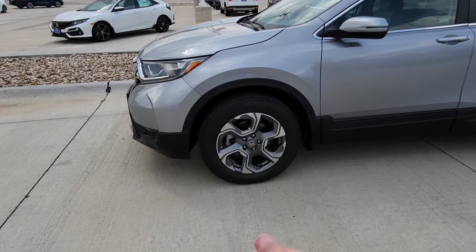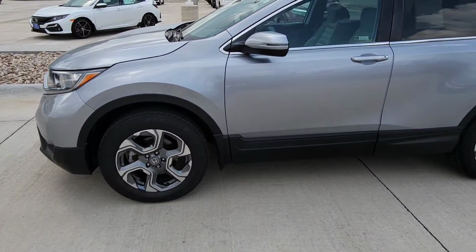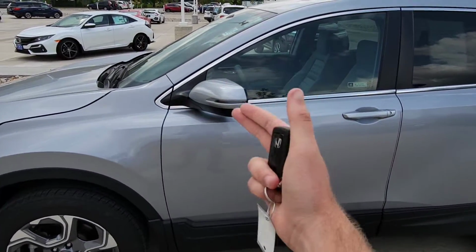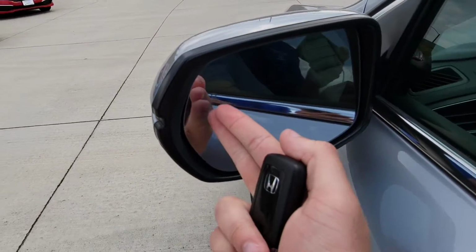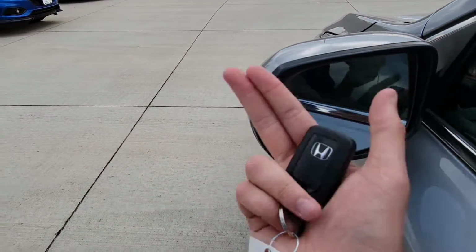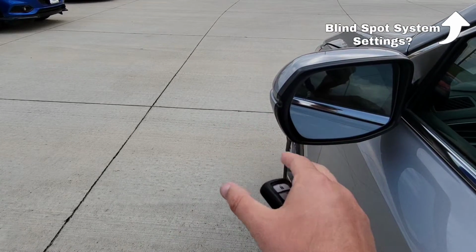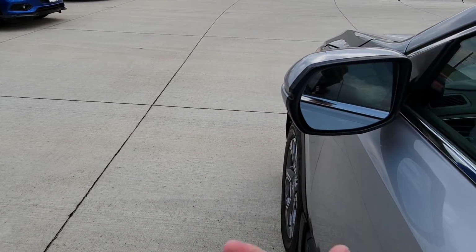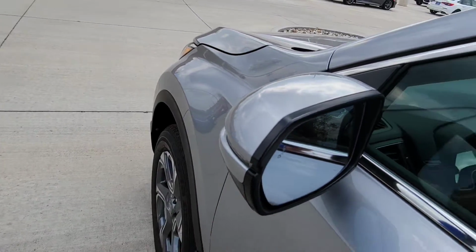We'll wrap around over here. You've got these nice 18-inch alloy rims. Body-colored side mirrors, which are heated, with your turning indicators right in there. And then as you wrap right in, you're going to have your blind spot information system. So if there's a car in your blind spot, that's going to light right up. You can customize your blind spot information so it will alert you visually and audibly as well, or completely turn that off if you want.